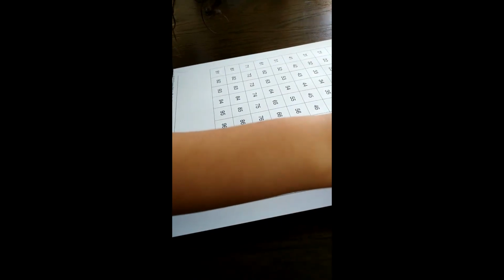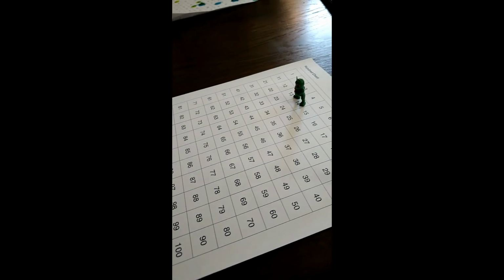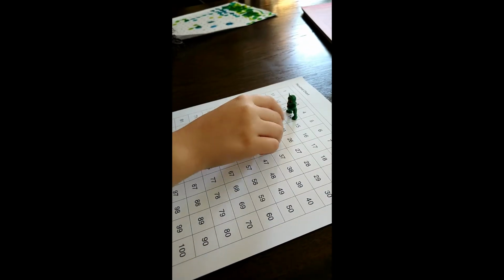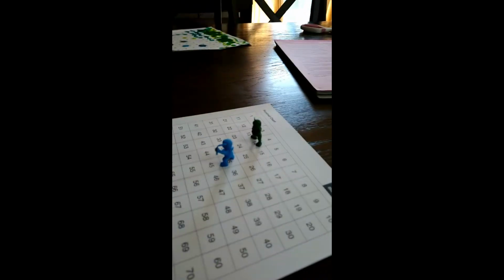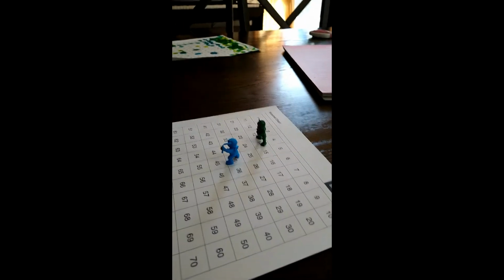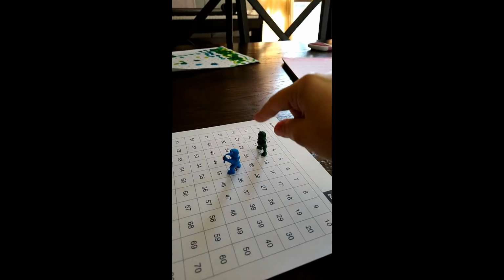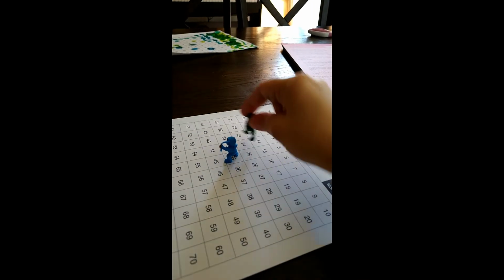Now, Lily gets to pick any number between 0 and 20, and you add it to 15. 20. So 20 plus 15 is? 35. All right, put your character on 35. All right, so we have 14. We're going to add 20 to 14, which is going to be 34.